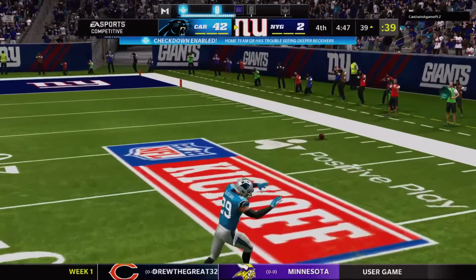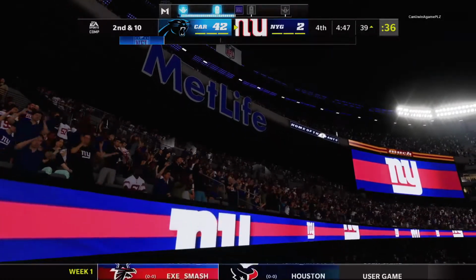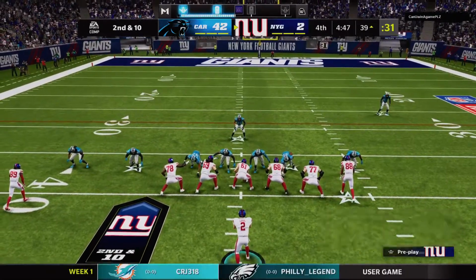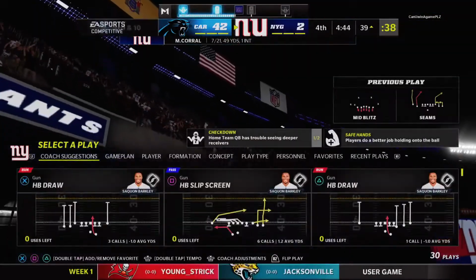Throwing there, but this pass is going to wind up incomplete. At this point in the game, they've got to continue to try anything they can. They're still working at it, even though this one feels like a lost cause. After the incomplete pass, here now is 2nd and 10. They'll set up a throw. And just not enough on the throw there. Down around his feet and incomplete.